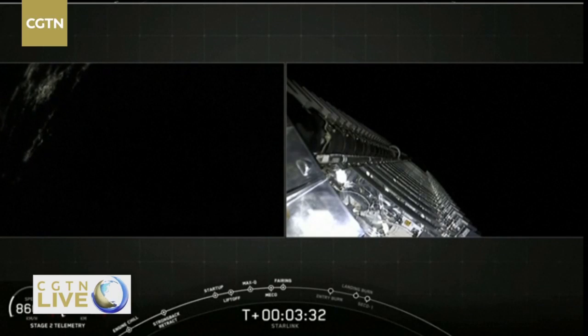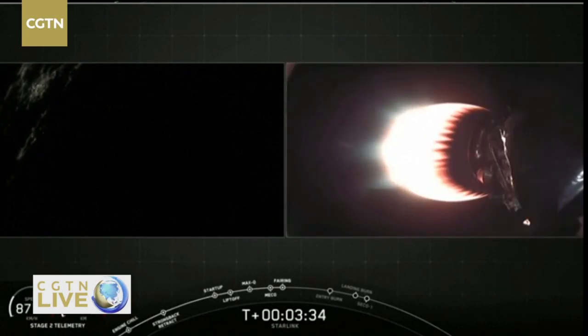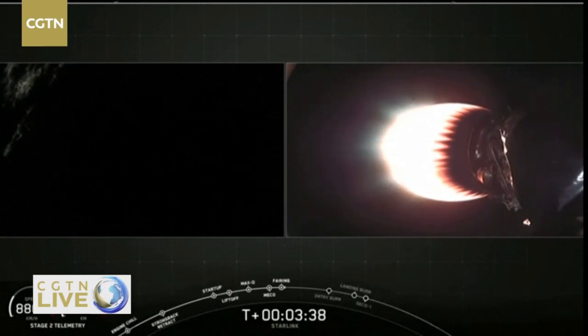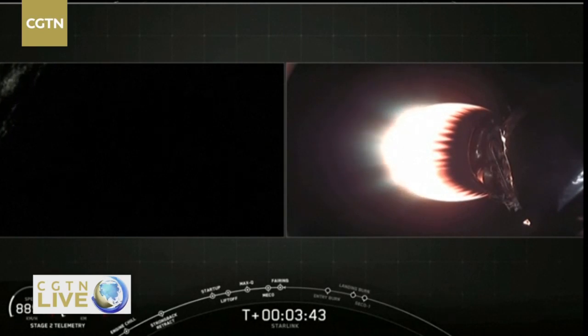So as Lauren mentioned earlier, we will be attempting to catch one of the fairing halves on our recovery vessel, Miss Tree, but we will not be able to show this live, so check in with our social media for updates.